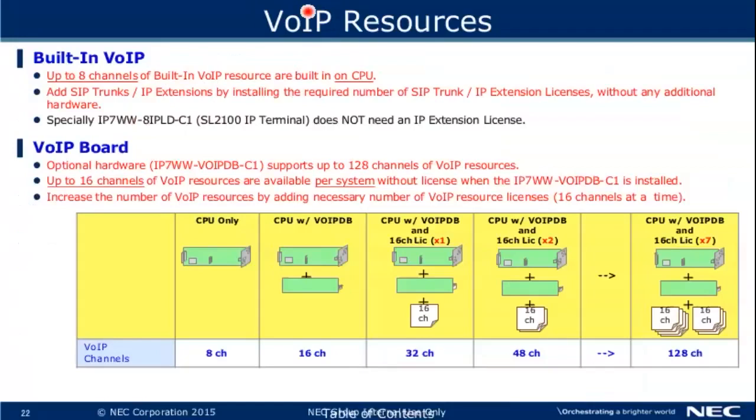Now, this slide just shows how you can ultimately get to 128 channels. You start off on the CPU with 8 voice over IP resources built in. Then you add your voice over IP daughter board to get to 16 resources. To get to 32 resources, you have your CPU with your voice over IP daughter board and a 16-channel license. And ultimately, if you have the CPU with the voice over IP daughter board with 7 of the 16-channel licenses, you will get to 128 resources on the system. All right? So that's how you build out the system for voice over IP.